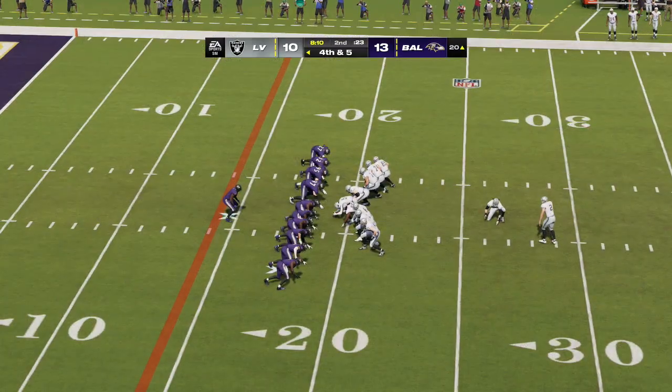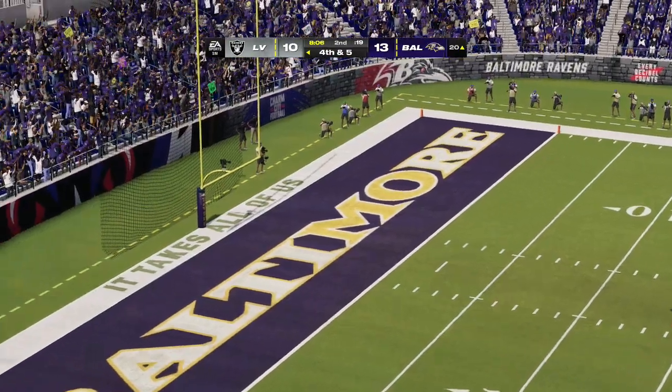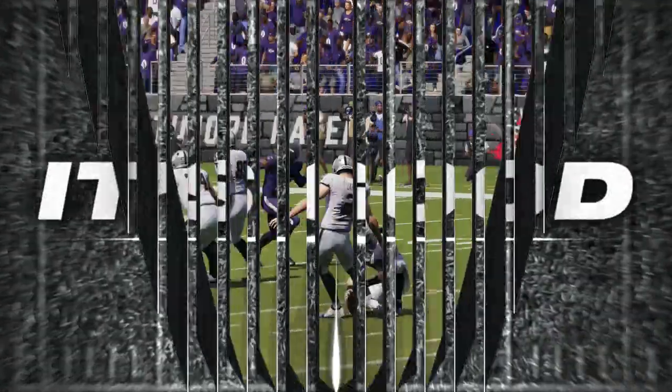On 4th down, here's Daniel Carlson for the Raider field goal. This will be a 37-yard attempt. The kick by Carlson is good. And that's going to tie us at 13.